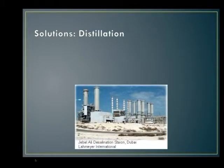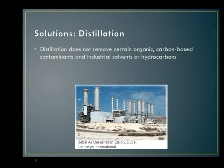Another solution is distillation. This is really only good for small amounts of production. However, in some areas they do large amounts, like Dubai. The graphic on the bottom of the screen is from Dubai. It's a desalination plant. Look how big it is and how many smokestacks are coming out of it. The energy production for distillation is huge, and the carbon footprint is such that it's unimaginable.